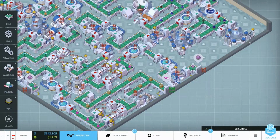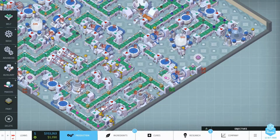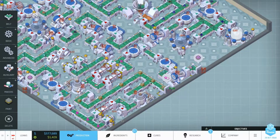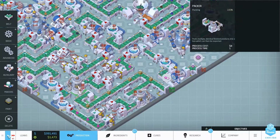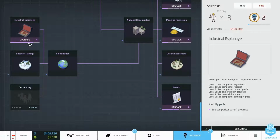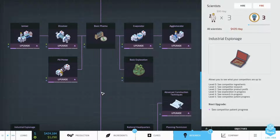Speed this up. So yeah, here's that production line I just finished in the last episode. It does seem to be going slightly funky every so often there. There it goes again. Don't know why it's doing that. My frame rate's gone up, thankfully. Okay, back in here, let's get that. So now I can see their research in progress. See if they're researching anything. Just slow it down a wee bit.